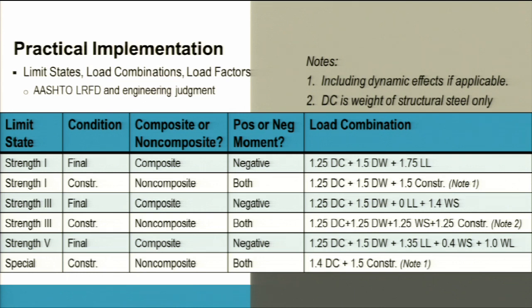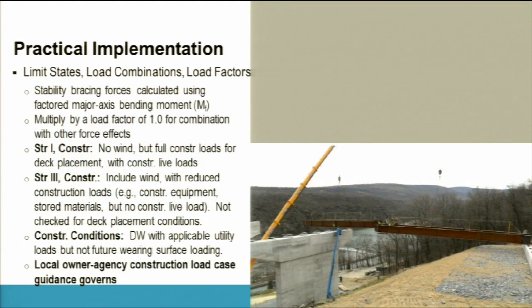What I really want you to think about, though, when you're looking at this is that these load combinations are used to calculate the factored girder design moment. That factored girder design moment is one of those key variables that goes into Dr. Ura's equations. And what I want you to remember is that once you run those equations using the factored girder design moment, the results that you get out of those equations don't need to be further factored for combination with other load effects.